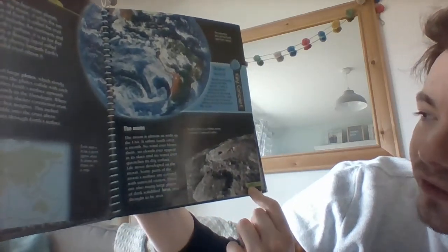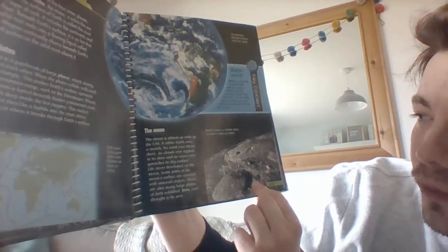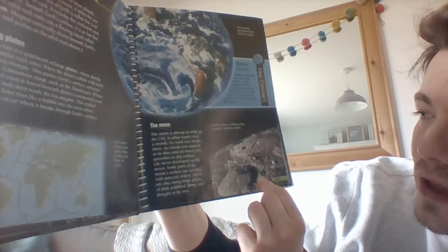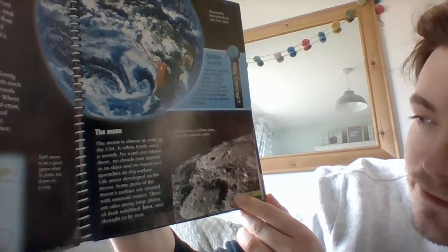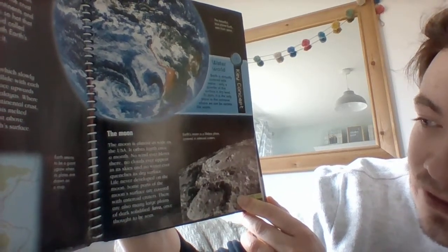The Moon is almost as wide as America. It orbits Earth once a month. No wind ever blows there. No clouds ever appear. Oh, what planet was that like? With no wind and no clouds. That was that first planet we looked at, do you remember? Mercury, because Mercury had no weather. No clouds ever appear in the sky.